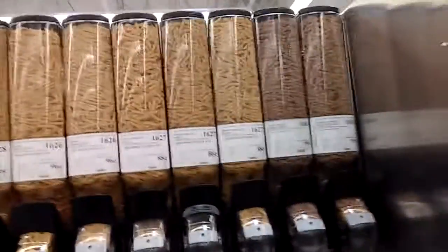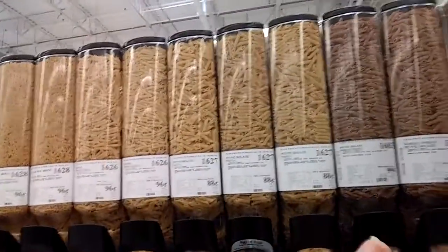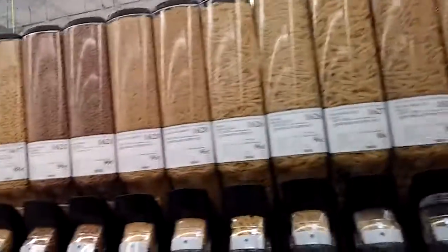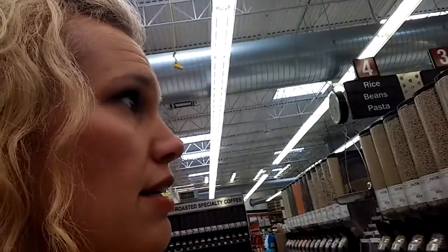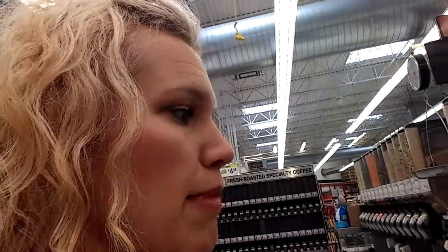There's several different variations of penne. There's like 6 different pennes, macaroni salad mix, whole wheat macaronis. There's cavatappi. I'm not even familiar with that. It's like a corkscrew pasta, wagon wheel pasta, orzo. There are a million different elbow macaronis here.